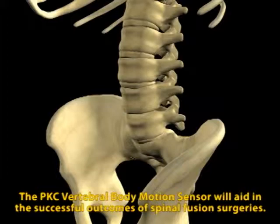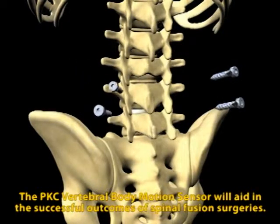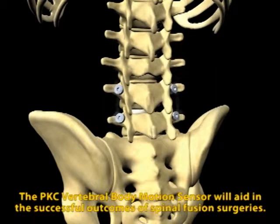The Pharmaco-Kinesis Vertebral Body Motion Sensor will permit greater success in spinal fusion procedures and more effective recovery with a safe range of mobility for patients who undergo such surgeries.